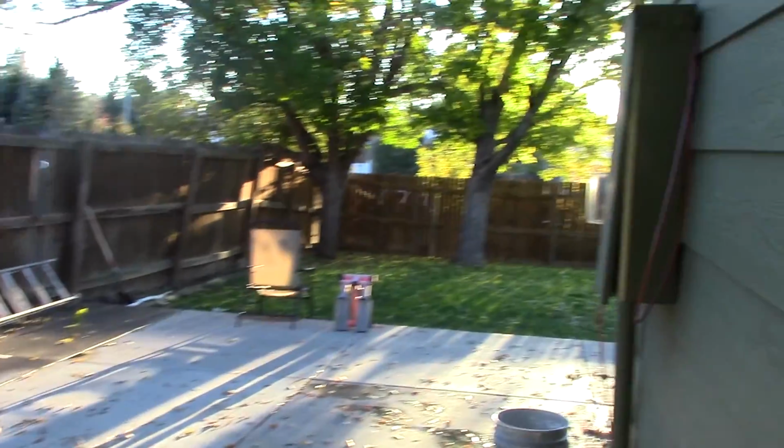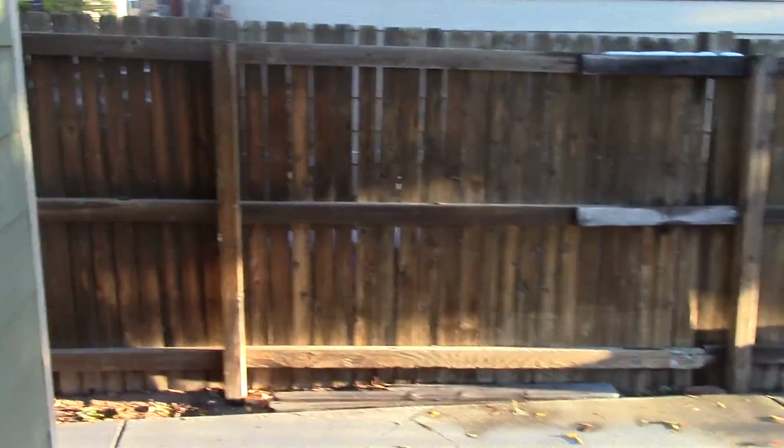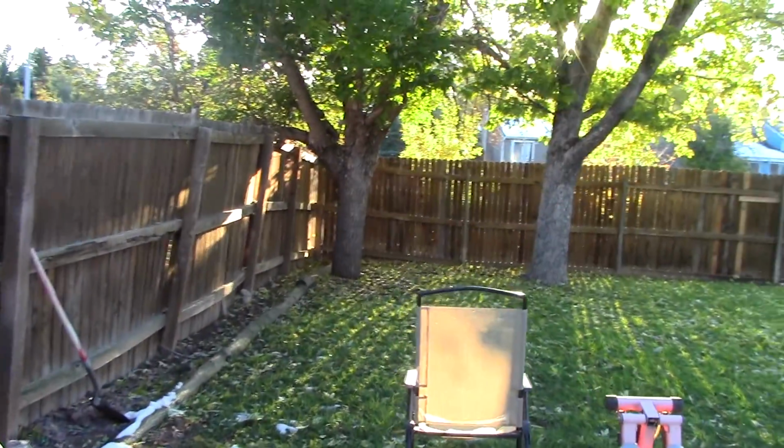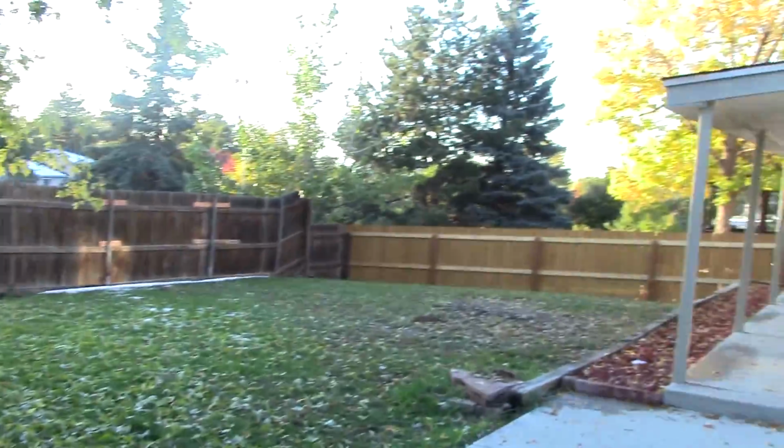I like it. Pantry and garage. Oh, what's that? Pantry. Kind of a small garage. Nice backyard. All right, let's go upstairs.